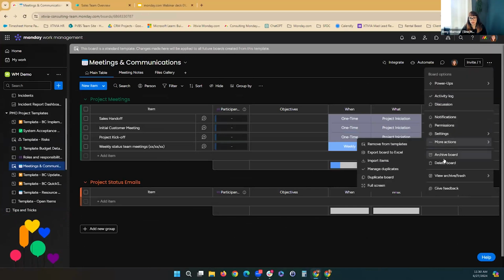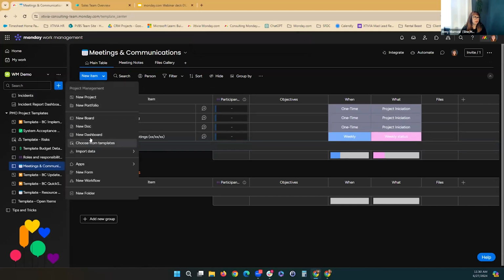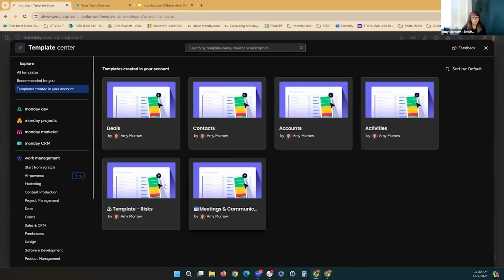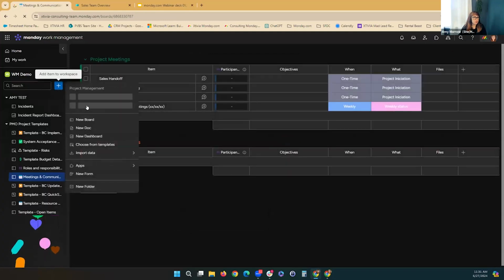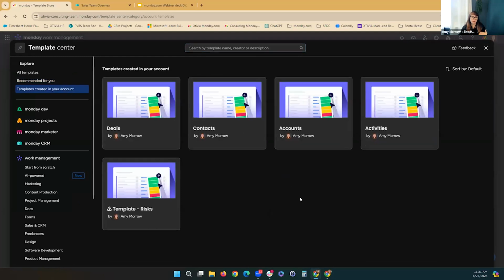So it's really just a setting that you're doing within your board where you're saying, I want to make this a template, or you can remove it. And now that banner is gone. If I went to make a new meetings board, I would see, oh, well, it's still there because it hasn't refreshed, but I would see that the meetings template is not going to be there for my new board as something to choose from. And so that's just a really simple way for you to continuously make standardized procedures, or maybe standardized templates for projects in your workspace.